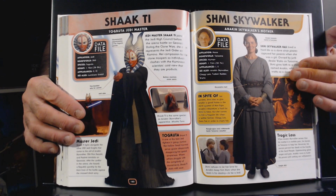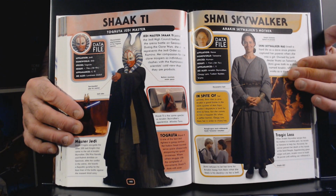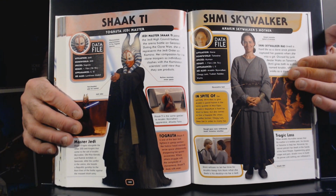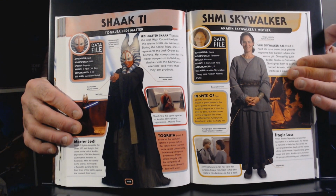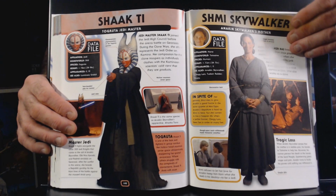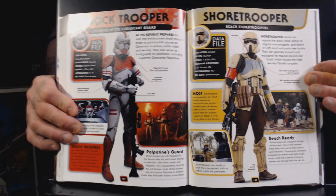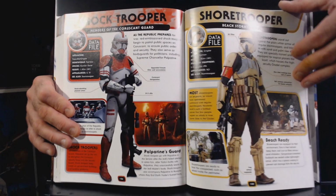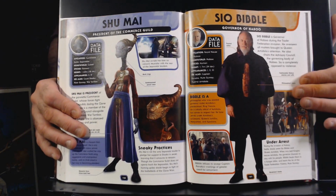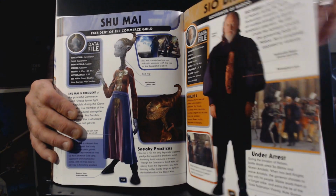Now, did she end up dying in Revenge of the Sith? Because I feel like they filmed a few death scenes. They kept changing it for her, and then they never put any of them in the movie. So I think she actually survived, right? You guys let me know in the comments below. Alright, Shmi Skywalker, Anakin Skywalker's mother. Shock Trooper. Shore Trooper. They have a trooper for every geographic possibility. Sio Bibble, Governor of Naboo.